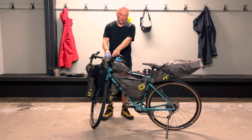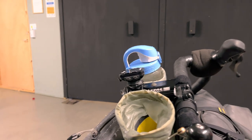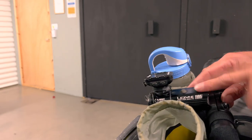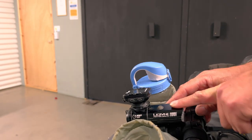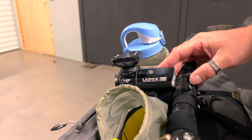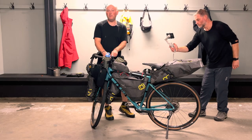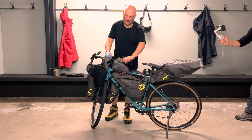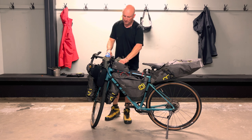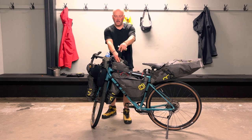Rob, if you could come in and show everyone. I'll take the water bottle out. It's by a company called Lezyne. This is 1,100 lumen. Now, one lumen is one candle. So this is extremely bright, and it does have a backup battery, which fits nicely into my little bag here.